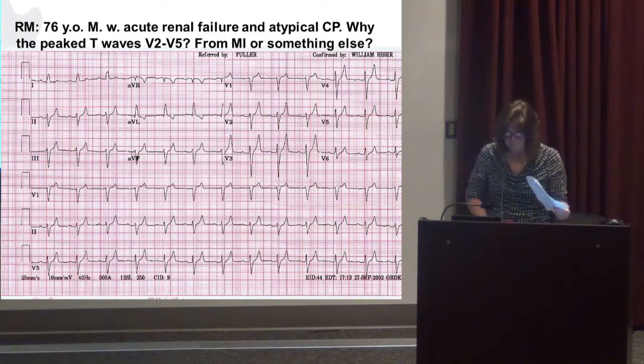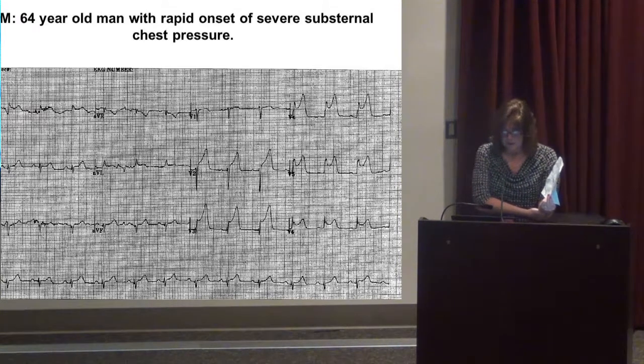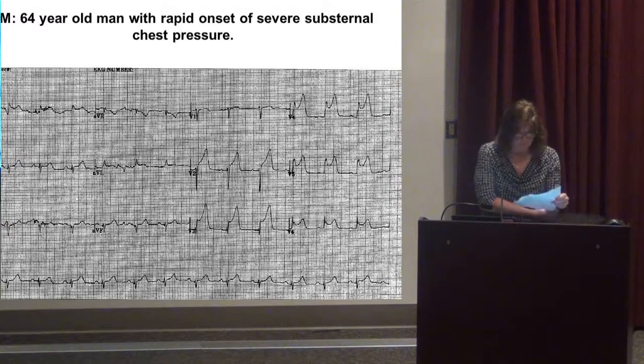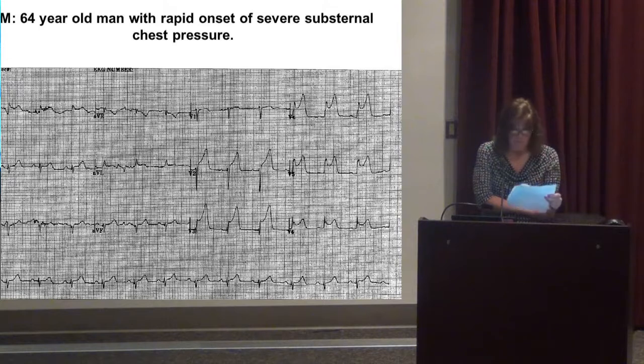Okay. All right, here's a 64-year-old guy. He's got chest pain. It came on suddenly. It's very substernal, right? And this is his EKG. Is he having an MI? He is. Okay, who said he is? Why? And what kind of an MI? All right, where's the ST elevation? Start with that.